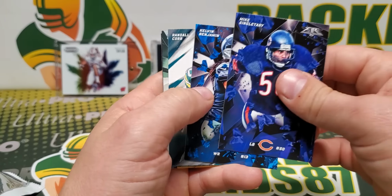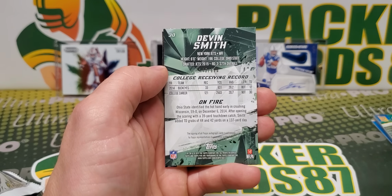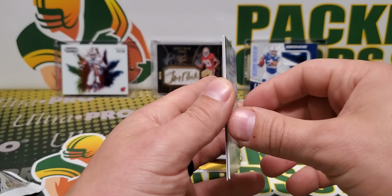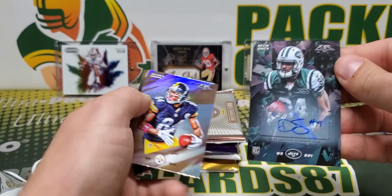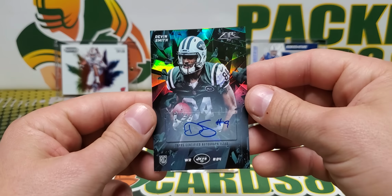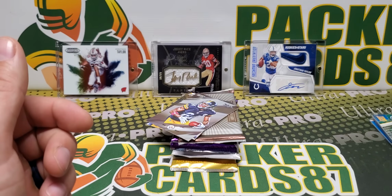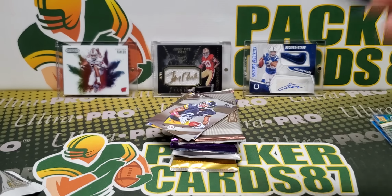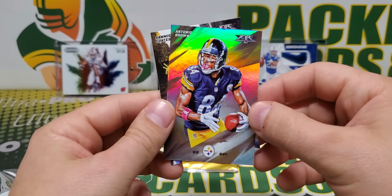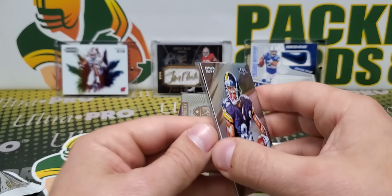Singletary. Benjamin. Randall Cobb. Devin Smith. We got an auto. Devin Smith. All right. Rookie auto out of 600. AB. Don't think these were numbered, no. And then Sammy Coates.